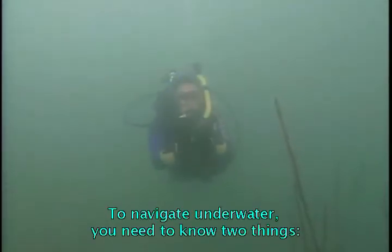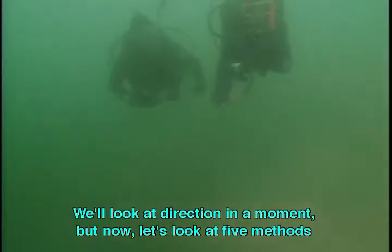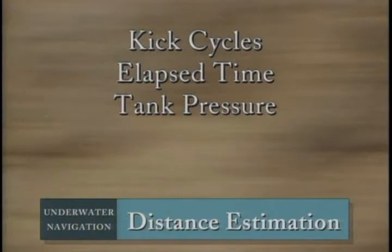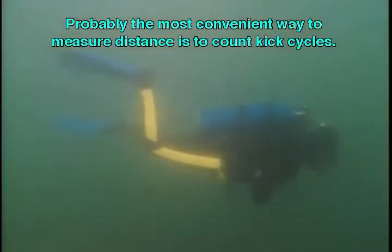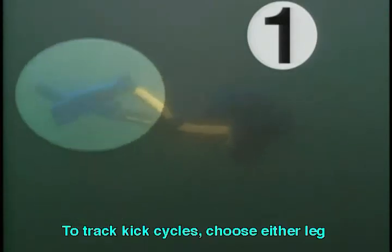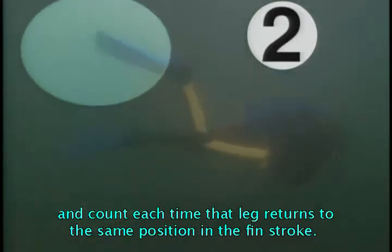To navigate underwater, you need to know 2 things: the direction you swim and the distance you swim. We'll look at direction in a moment, but now let's look at 5 methods for estimating distances underwater: kick cycles, elapsed time, tank pressure, arm spans, and measured line or tape. Probably the most convenient way to measure distance is to count kick cycles. A kick cycle is 1 kick for both legs. To track kick cycles, choose either leg and count each time that leg returns to the same position in the fin stroke.